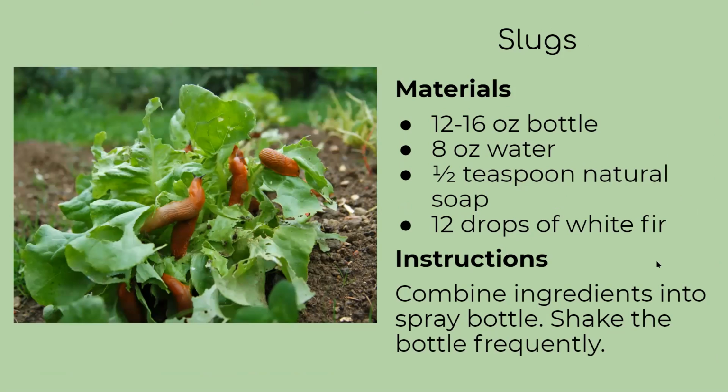Has anybody done just salt on them? Yeah, I went around with my grandma. I remember when I was a little girl north of Seattle area. She lived in Stevens, and we would go around her garden and put salt on all the slugs. I remember doing it, but I think it hurts them. Oh yeah, it definitely does.